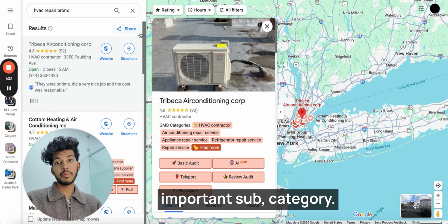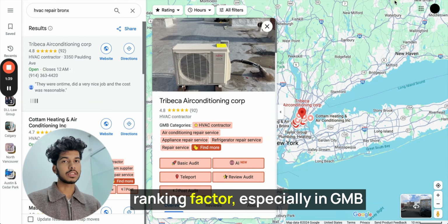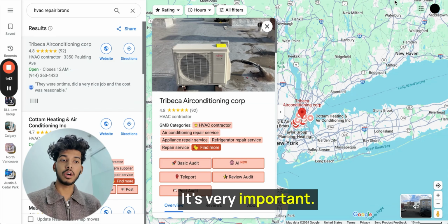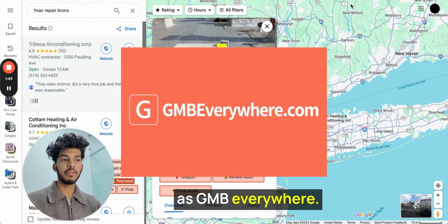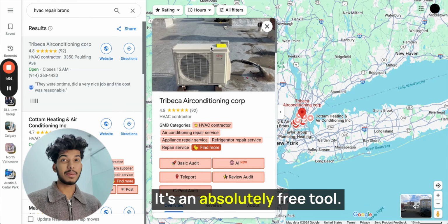First of all, a very important stuff. Category is basically the prime ranking factor, especially in GMB or GBP, whatever you want to say. It's very important. Let me show you exactly how you can analyze this. There's a free tool named GMB Everywhere. It's a Chrome extension. You could just go on Google and search for GMB Everywhere. It's an absolutely free tool.